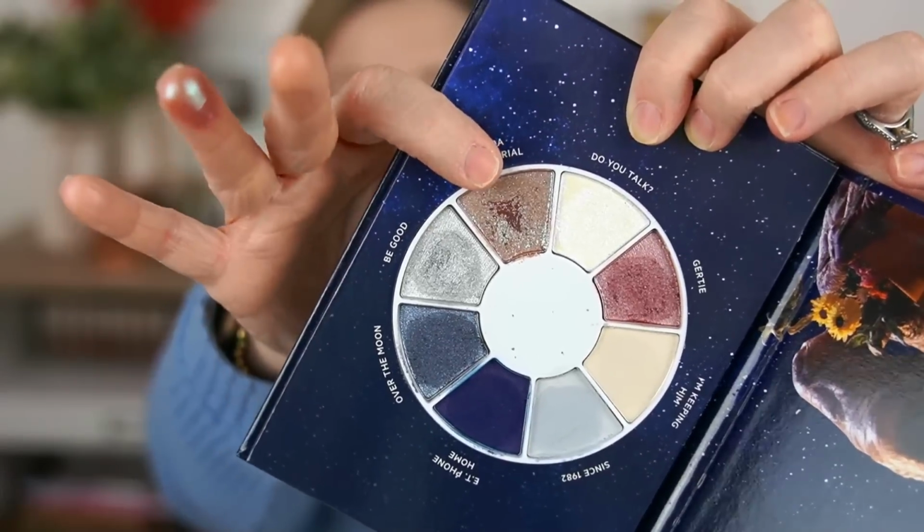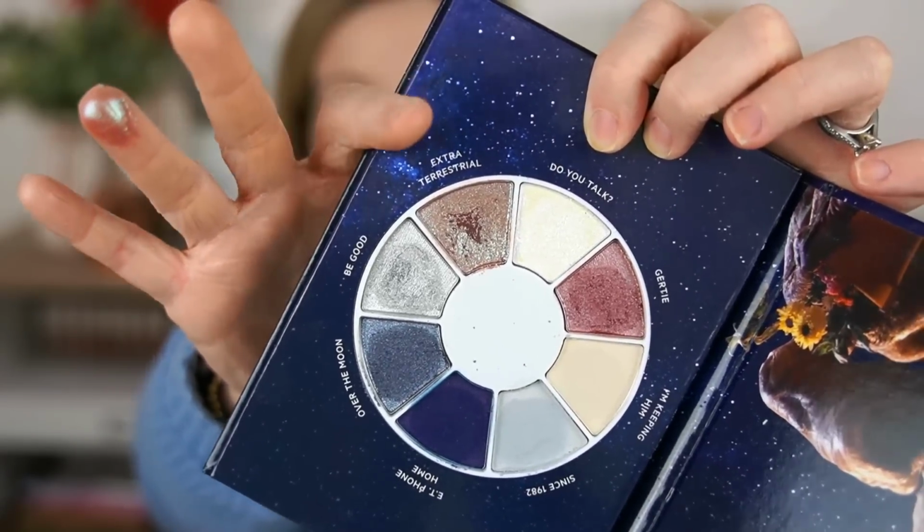By the way, I'm applying the Extra Terrestrial shade, which is this one right here. It's an absolutely gorgeous duochrome. I have some on my finger right there. It's just stunning.